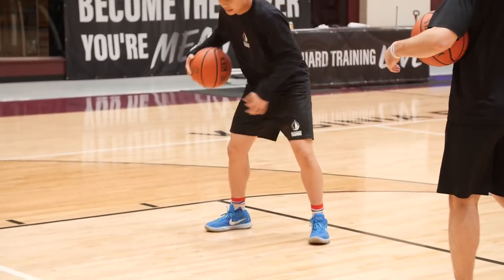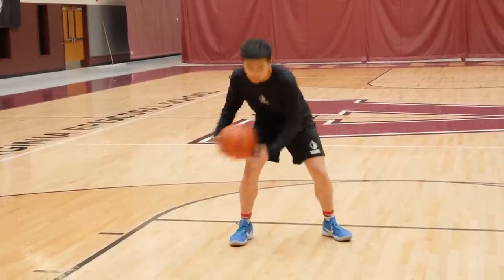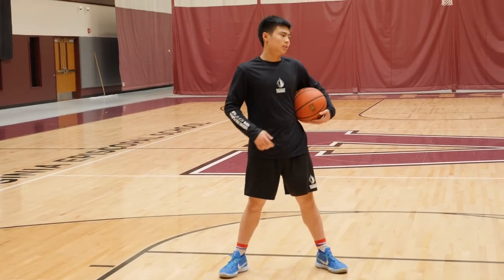Now he's going to try to speed it up and go even quicker. Even quicker. Now change direction. Challenge himself to go the opposite direction. There you go. Quick hands. Stop. Now our next drill.